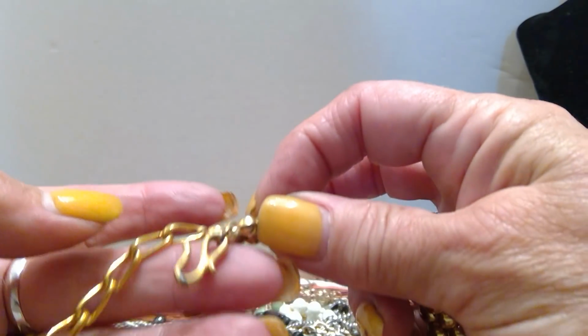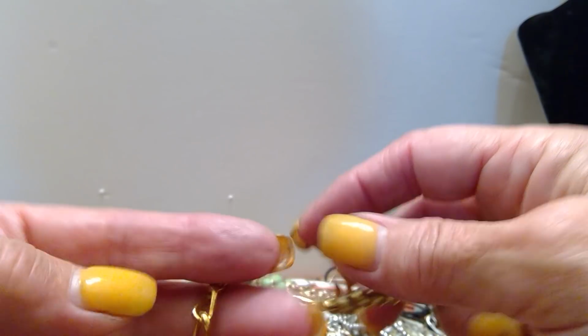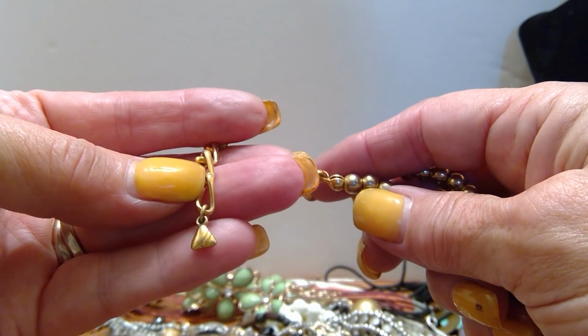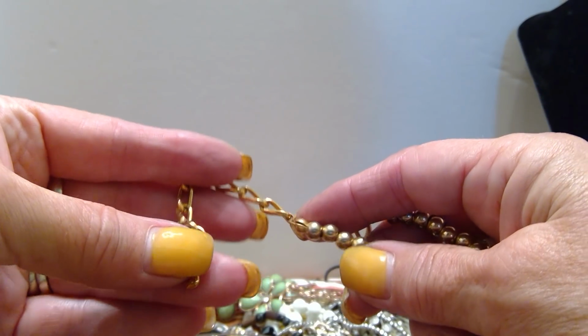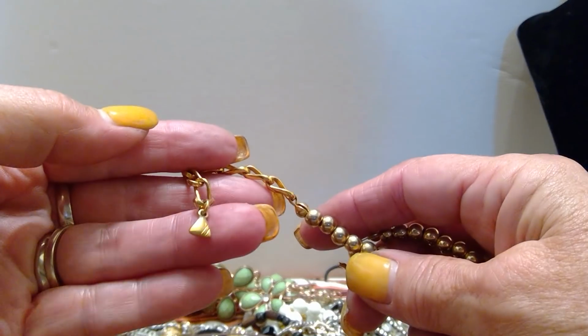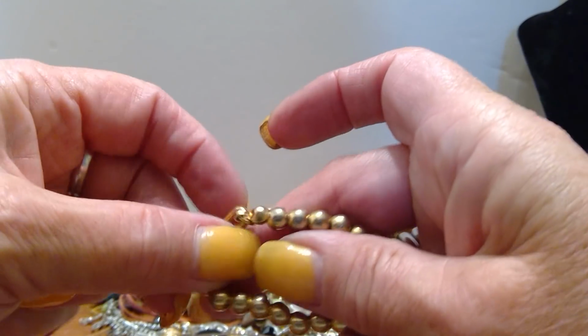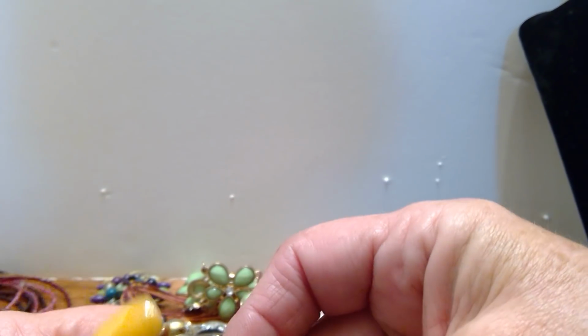It has that type of clip. I think this is vintage. It does have a little triangle on there. Kind of reminds me of a pair of Monet earrings I have with that triangle. It doesn't say anything, but it does have that triangle. But this is very, very well made, and it's heavy. Oh, wait a minute. Maybe it says something right there. Missed that.